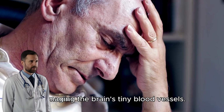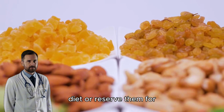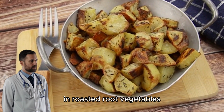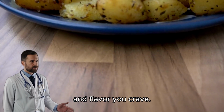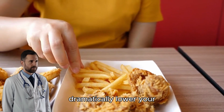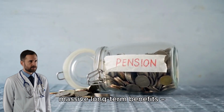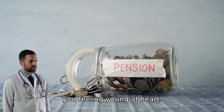The only real solution is to cut these snacks from your diet or reserve them for truly rare occasions. Instead, bake or air fry potatoes with olive oil and fresh herbs, or swap in roasted root vegetables like carrots or sweet potatoes for the crunch and flavor you crave. By steering clear of fried snacks, you can dramatically lower your risk of heart attack, protect your memory, and keep your energy steady. It's a small change with massive long-term benefits, one that could literally add years to your life and keep you feeling young at heart.